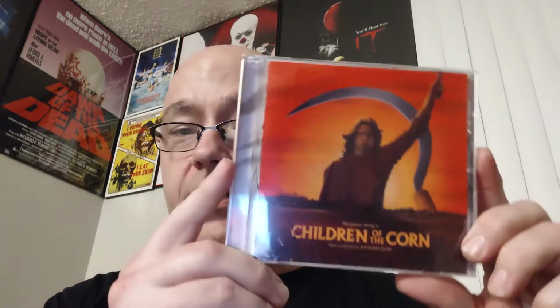Great soundtrack. This one here, I had it on my wish list, and I've been planning on getting it on vinyl, but it was going to be over $40 for the vinyl. Then I found this on CD for $14.99. I was like, why not? It's more than half the price off. So go ahead and get this. This is a soundtrack I've wanted for a long time. Finally got it. We have Children of the Corn.